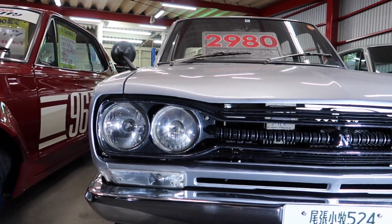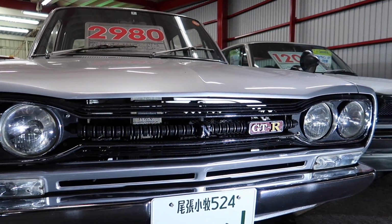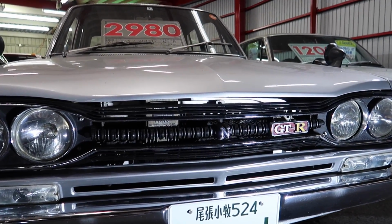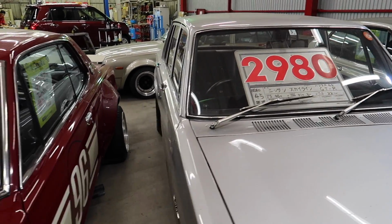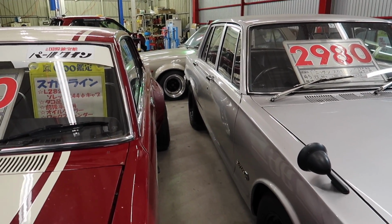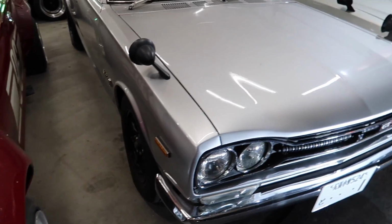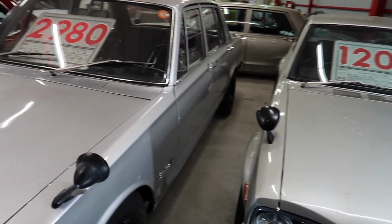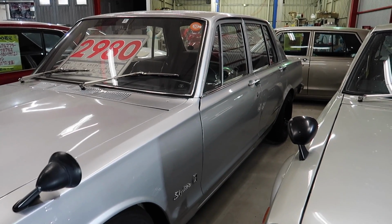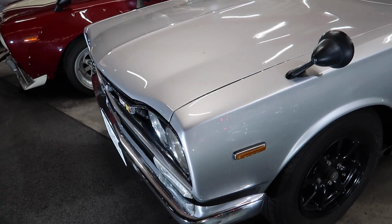Now here is Big Daddy. Now this is an original GTR. Super rare. You never see original GTRs. Almost never. Like, I maybe seen one pop up at auction once since I've been back for this past 6 months, but very, very rarely.